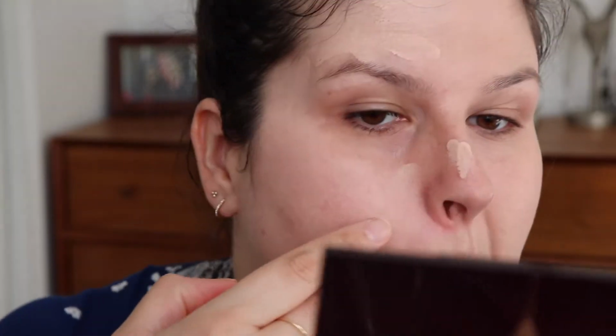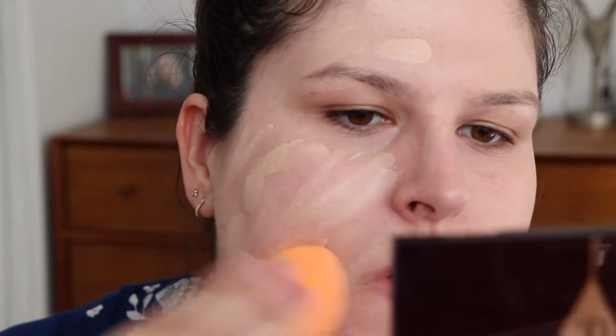It kind of stings a little bit on that dry area there on the fold of my nose. So far I'm liking the sponge side better. It's just more natural, dewy. It's not as full coverage though, for sure, as the side that I used the brush on. I'm going to go in with another layer. Okay. I like this finish way better with the sponge, because I don't like as full of a coverage.